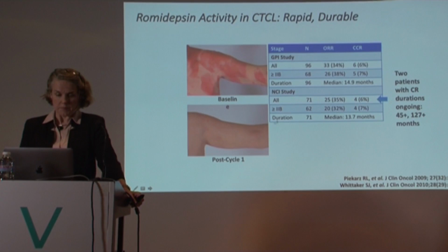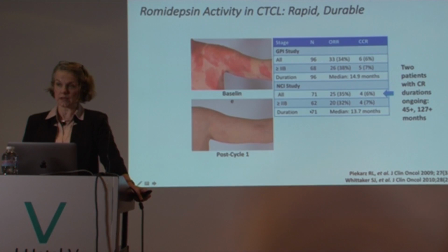But when we collected all the data, we had two different studies. We started out with my study at the NCI, which was based on this uniqueness. Then we found that there was activity in these T-cell lymphomas, and that was completely by serendipity. And then we found that about a third of patients had a very good response, that's overall response.